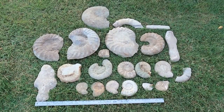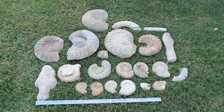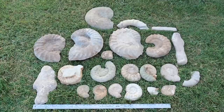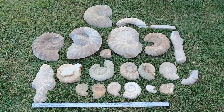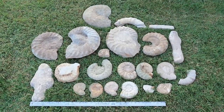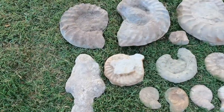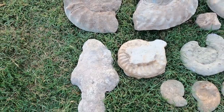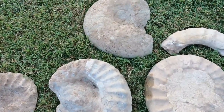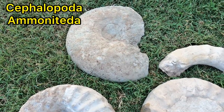And here's the final look at everything that I gathered. Not a bad day at Ammonite Creek. The kayak helped out quite a bit, I would say. I was able to get to areas I wasn't able to ever get to by foot. And I went back for the big arrowhead. We got a really big fossil. There's a huge ammonite.